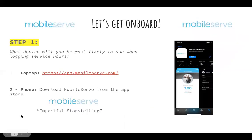Okay, so now we're going to get ready to get on board with Mobileserve. The first question to ask yourself is, what device will you be most likely to use when you're logging service hours? Both work. You can use either. So even for the purpose of this onboarding, you can use your laptop now to just activate your account and then download the app later and use the phone to log your hours and search for opportunities.